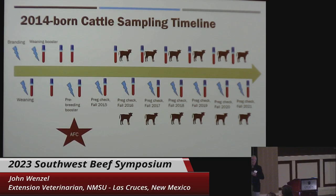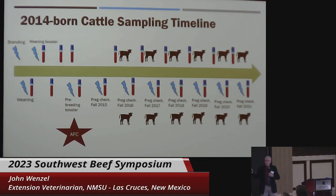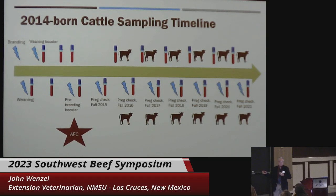So I bled them 30 days before I vaccinated, or when I vaccinated, and anytime I gave them a vaccination, I would bleed them, vaccinate them, and then bleed them 30 days later and look at their titers. And that was true for every vaccine that we used. Every time they got a vaccine, that's what they got.